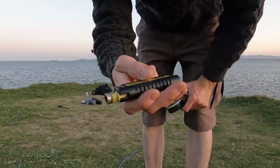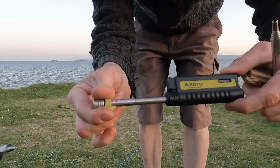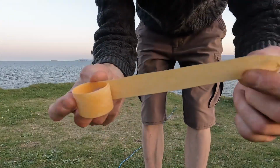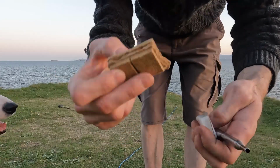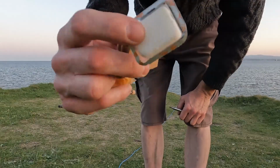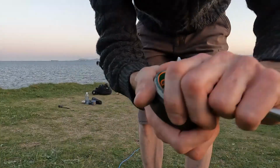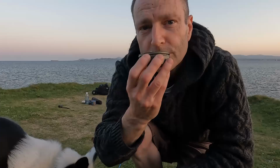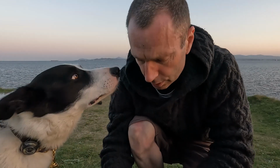So this is what I have for firelight, and I have that, it's the Soto extender. And I have some of that resin tape, really good. Some of them eco firelighters, and then one of them smelly fish ones, whatever they are, and then my bellows. But the best of all is my fat wood collection. Lovely smell. He's a good boy.